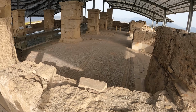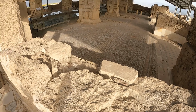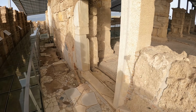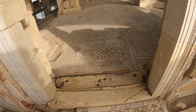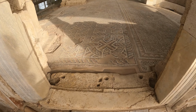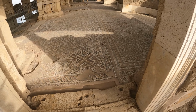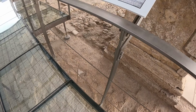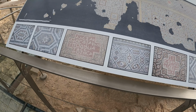Oh, check out these mosaics right there. It's pretty cool. Now it's easy to understand why they are covering that, just to protect it, and that the tourists are not allowed to walk in there. They would totally destroy this in no time. Detail. Stunning mosaic works here.